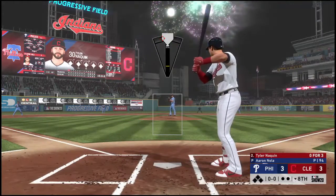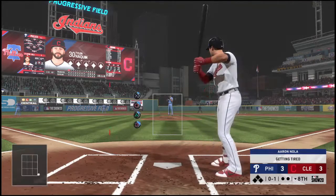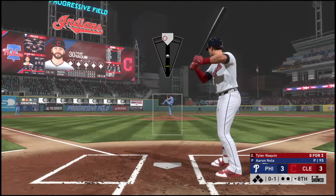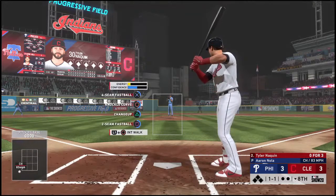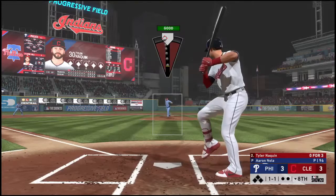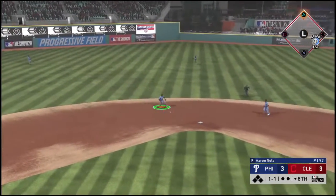And next will be the versatile Tyler Naquin. As he'll take a called strike here on a borderline pitch at strike one. He's hitless in 3 at-bats to this point. Set up away with the changeup, but it's 1-1. Here it comes. Hit sharply on the ground. A dive, and he knocks it down.